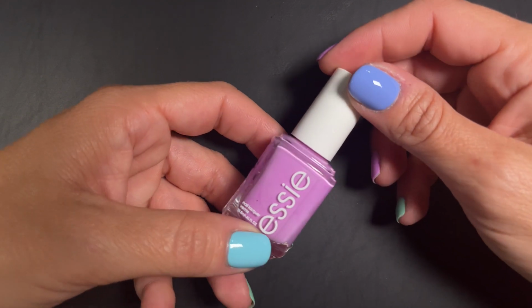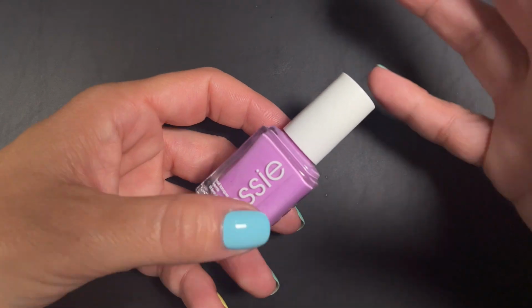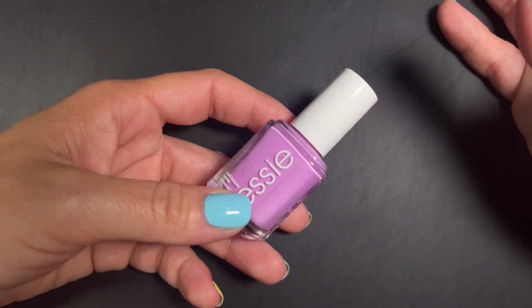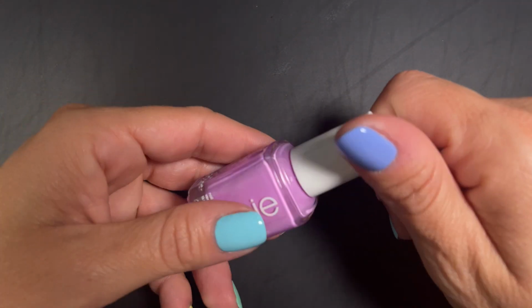But yes, like I said, I don't know. It's kind of weird that I'm bringing this up, but I like to bring up anything I notice. And I did notice that. It doesn't impact the color, it doesn't impact application, but you might notice it on the brush.